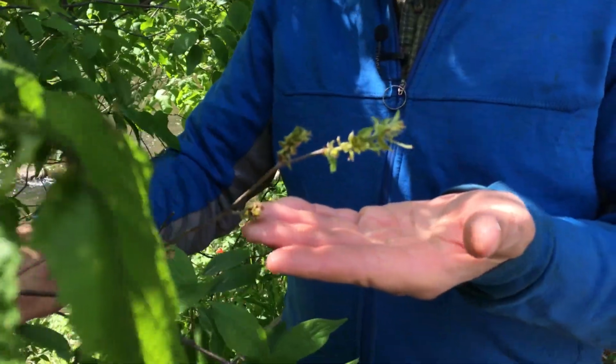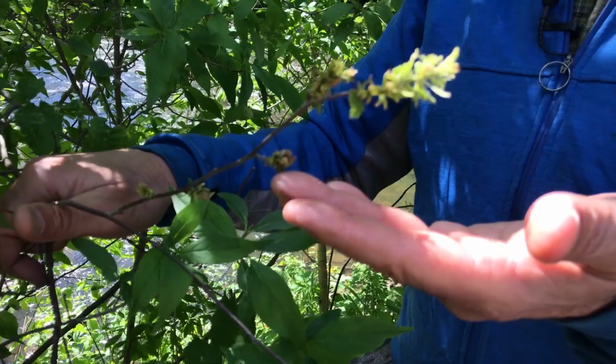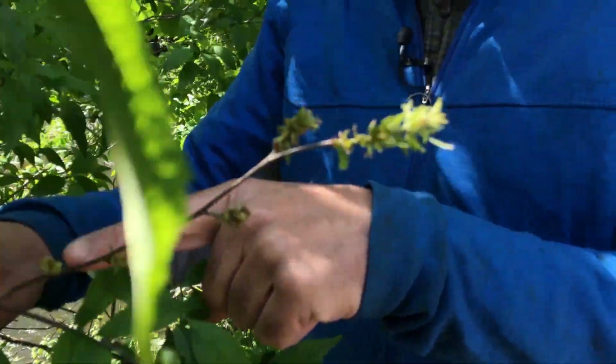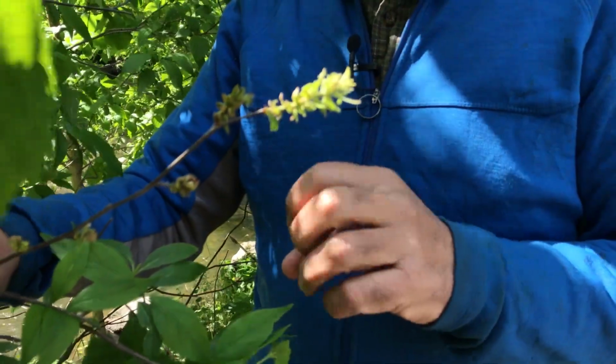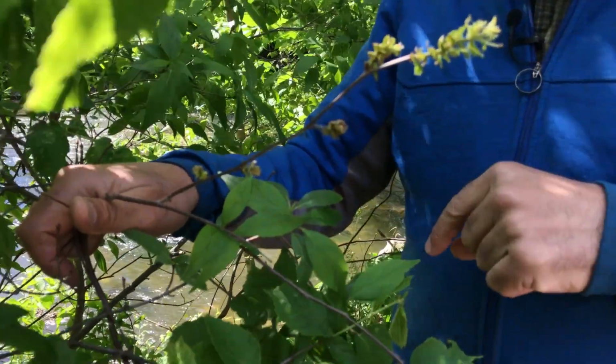This appears to be some developing hazelnuts inside the fertilized female flowers. So by early September, first couple weeks of September, these will have expanded to over an inch in size with a nut inside. So that's what I would look for later in the season.